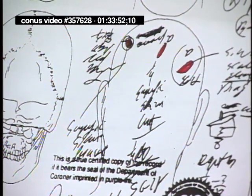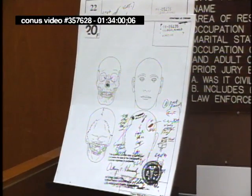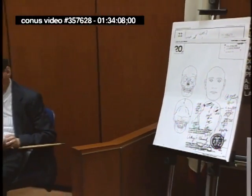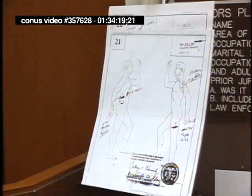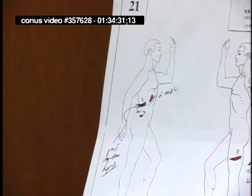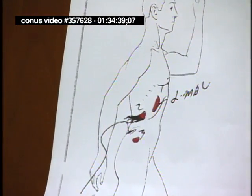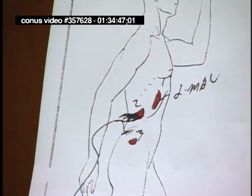Is that correct? Yes. Your Honor, I have here another diagram depicting apparent stab wounds to the right side of the torso and the left thigh. May that be People's 30 for identification? Yes. Dr. Golden, with reference to People's 30 for identification and the figure at the left-hand side of the diagram, are there depicted the approximate locations of 3 stab or cutting wounds that you observed on Mr. Goldman's body during the autopsy that you performed? Yes. And again, these wounds are numbered for reference purposes only and do not necessarily mean the order in which they were inflicted. Is that correct?